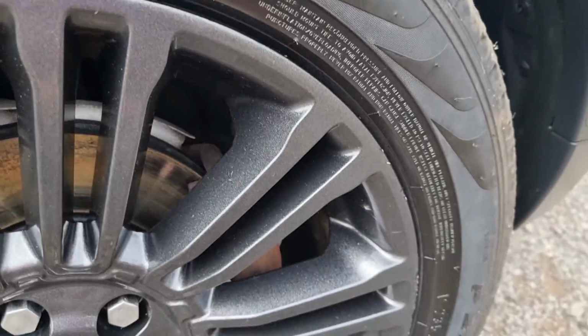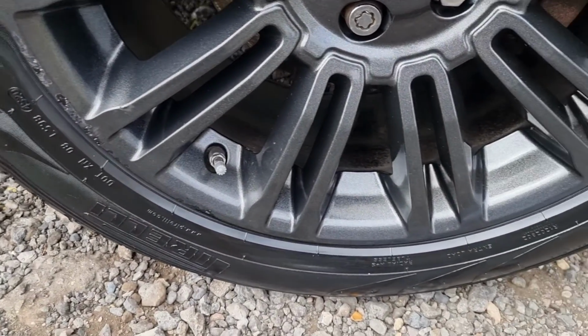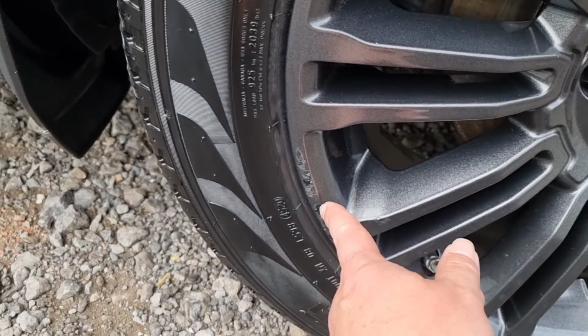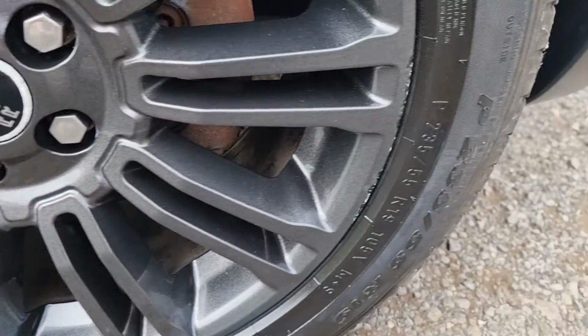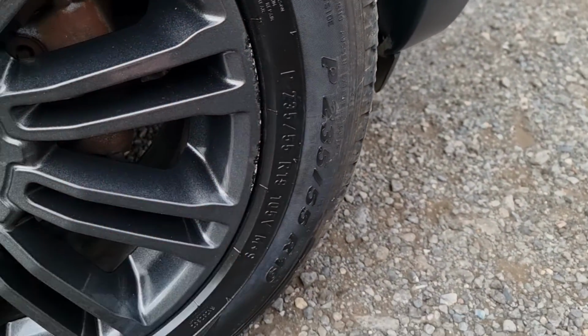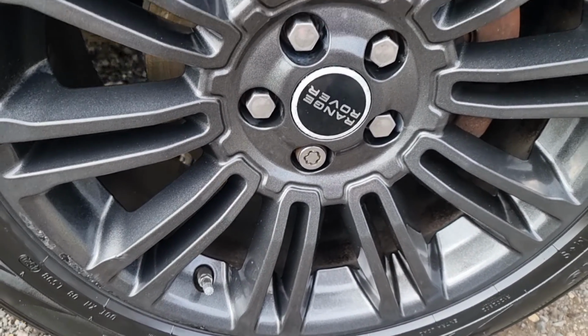The alloys look really, really good. They have been touched up in a couple of spots. You can see this one here, just there. There's obviously been curbed and just touched in. There's a tiny bit on this side as well. Doesn't really detract from them though. I think they still look superb.